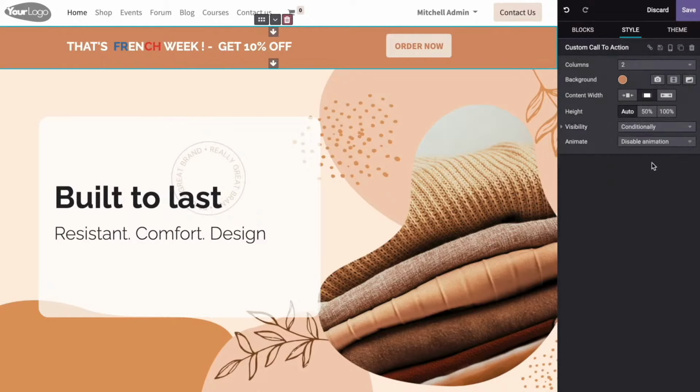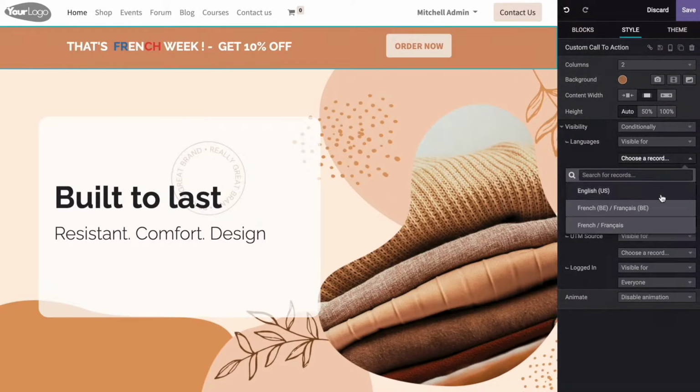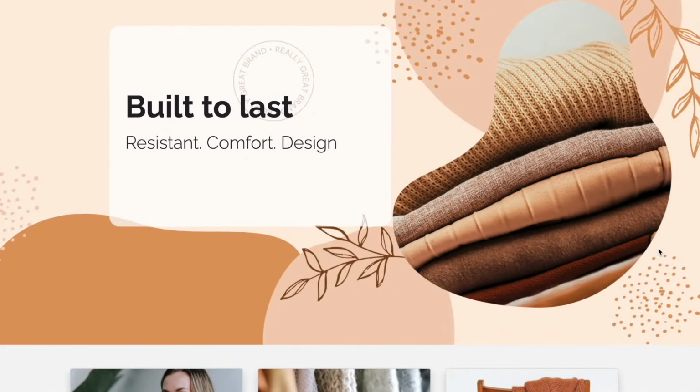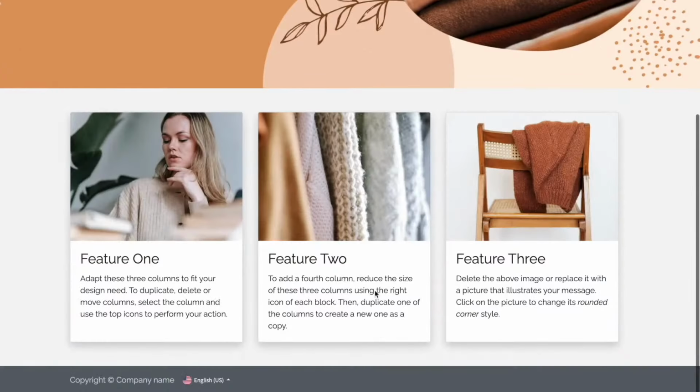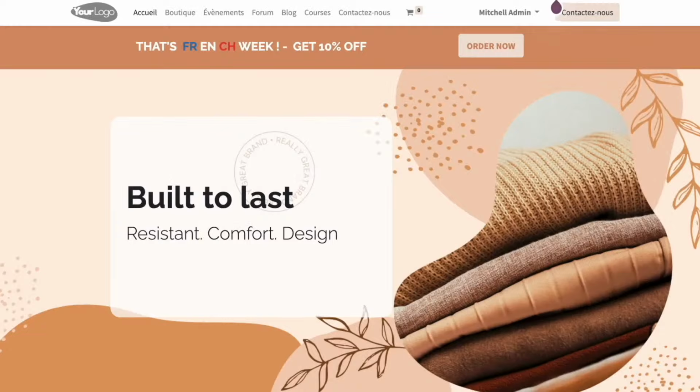To achieve this, I can now use the new visibility option. When I select conditionally, Odoo allows me to define the targeted audience based on their language or the source they come from. In the language tab, I will then select the French language. So, as you can see, there is no banner when English language is selected on my website, but as soon as I change the language to French, the banner appears on my homepage.